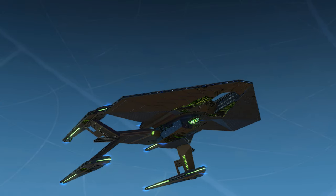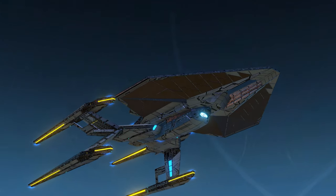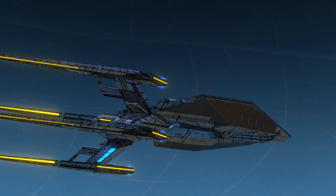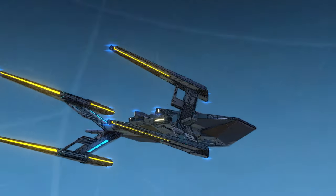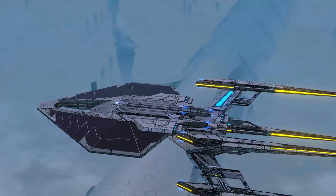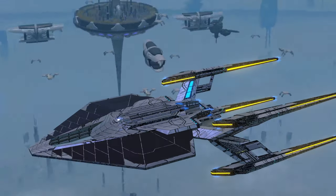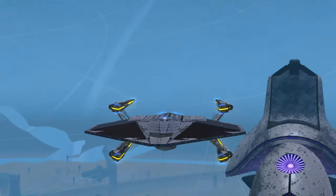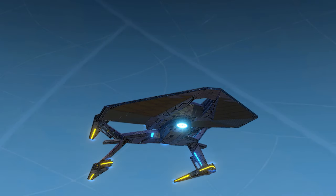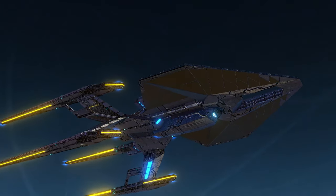Oh, next shield. Here's the new Kara T5 shield array. A lot of noise here on the nacelles and the pylons. Do we have that bright? Yeah, we have that bright deflector. Next shield. And here's the tier 6 Nukara Vanity Shield.